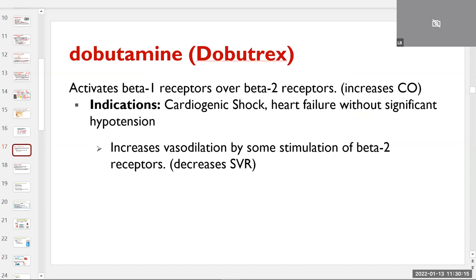Next vasopressor is dobutamine. Dobutamine activates beta 1 more than beta 2. This is going to increase cardiac output. But notice it does do some beta 2.